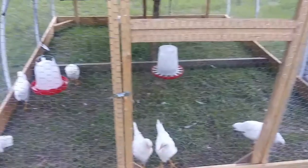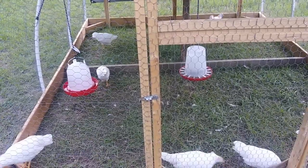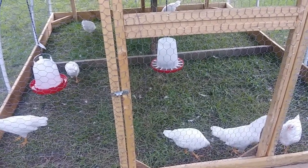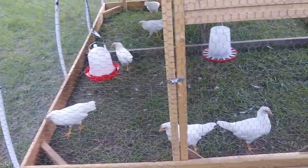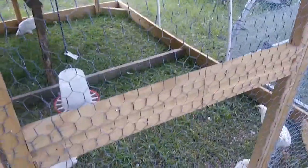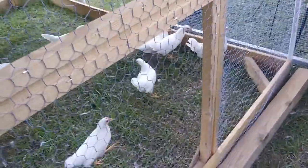These guys are still good on crumble if you just want to throw them some scratch feed. Scratch feed to the chickies? Hey, right here. We're going to tie it. Can we tie it, Mom? Let me do it. Well, hold on. Let's open this cup. You want to go in there and feed them?